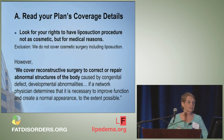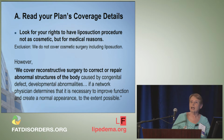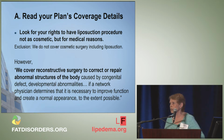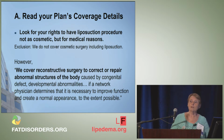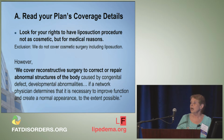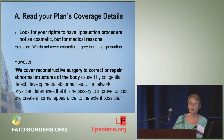Look for your rights to have liposuction as not cosmetic. Every plan tells you you may not have liposuction surgery because we consider it cosmetic surgery, period. However, there's an exception. In my plan, it says we cover reconstructive surgery to correct abnormal body parts caused by a genetic defect. And we will correct them to improve the function of the body part and return it to normal appearance. That's exactly what we need.